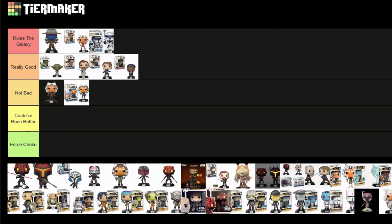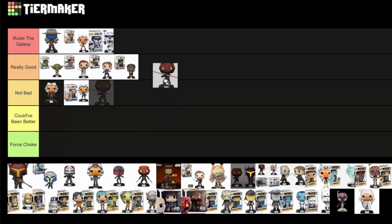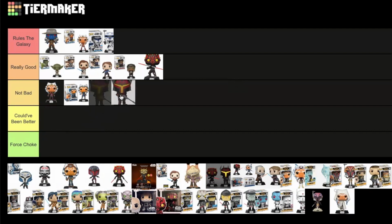Then we have ourselves Darth Maul, and I gotta put this under really good. I mean, definitely better than a lot of the Darth Mauls we had previously, like even better than the Phantom Menace one that they did for Star Wars Celebration 2019, and then the OG ones where they had like the swirly eyes. I really like the way that they did this, especially with the mechanical legs that he has at this point.